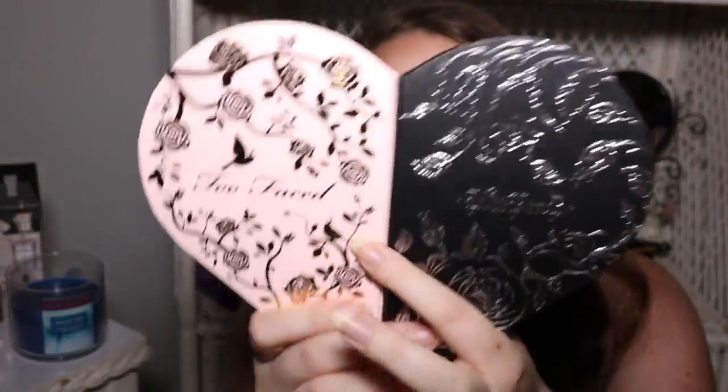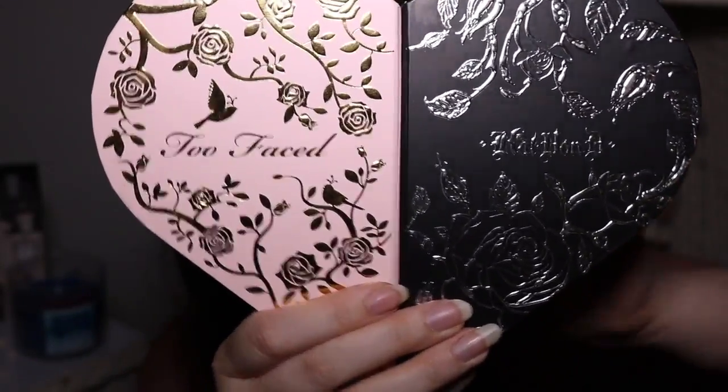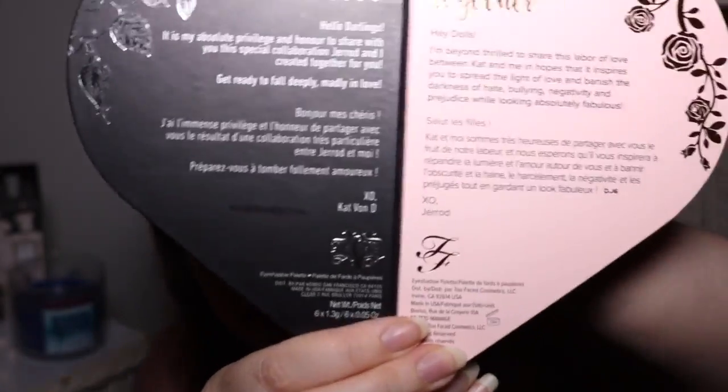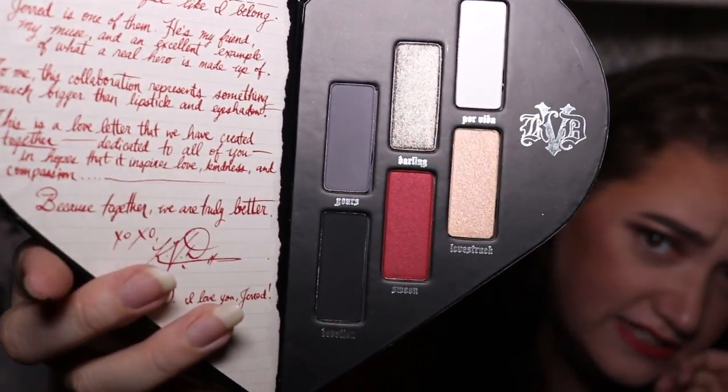The palette is really freaking cool. I'm not gonna lie, he's a really cool palette. I'm literally spending half this video talking about this. And it's a great palette because Kat Von D and Jared, both the heads of the different companies, wrote a cute little note on the back. But let me open him up.